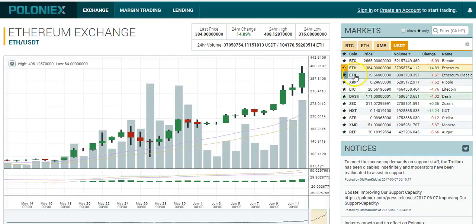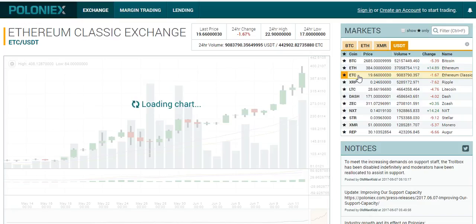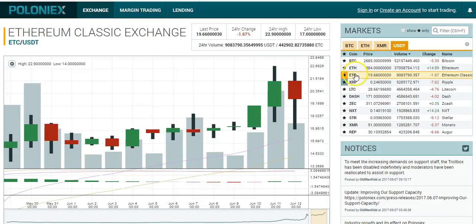Let's just go through some of these coins here. Ethereum Classic at 19 bucks. Okay, we're looking for 30 bucks on this one. And it looks like we're going to have to maybe wait it out because Ethereum is actually dropping now. So we might have to wait until later this month to see that 30 bucks on Ethereum Classic.